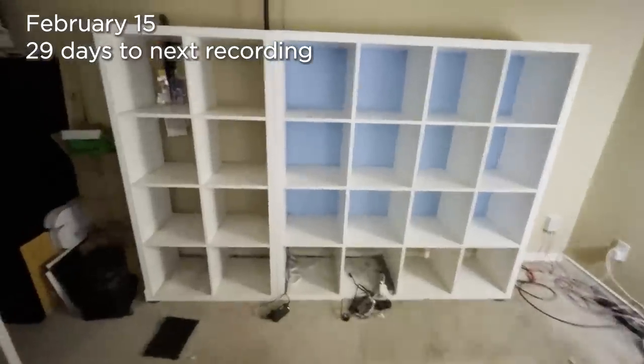So the cubes are now cleaned out, or at least there's no stuff in them. They need to desperately be cleaned. They are disgusting.